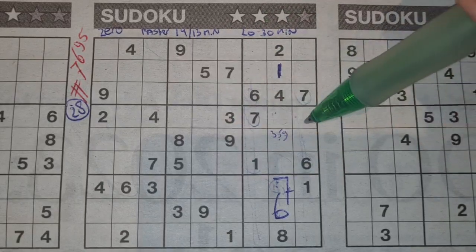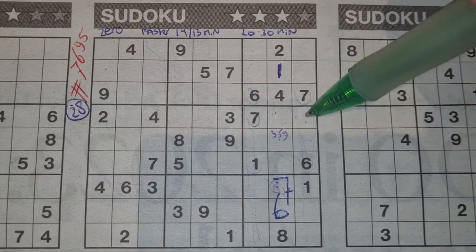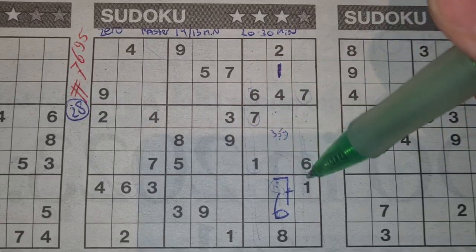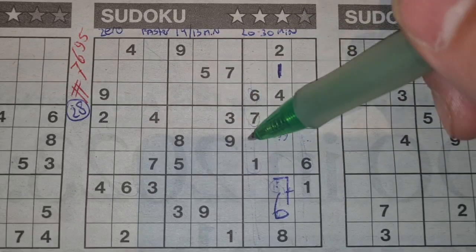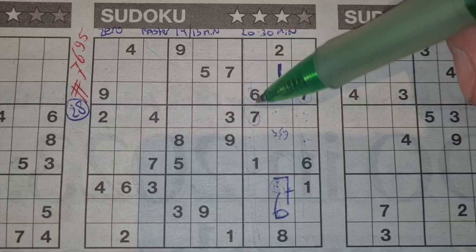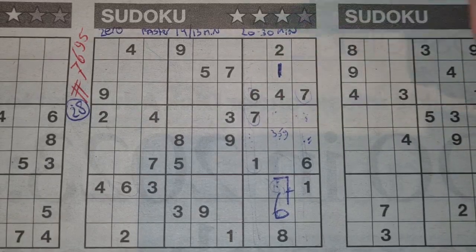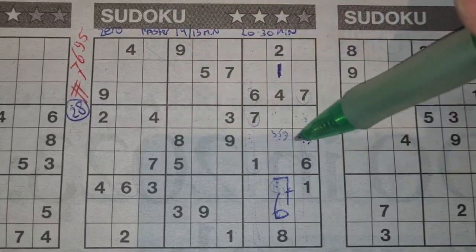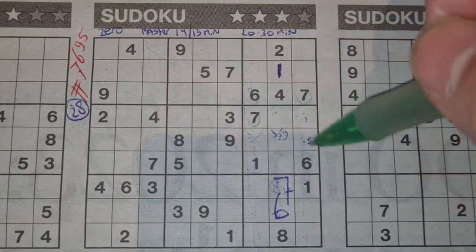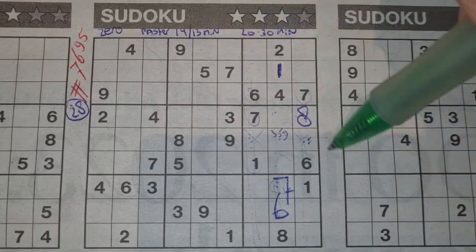The 1, 2 is missing, 3, 4 is missing, the 5, the 6, the 7, 8 is missing: 2, 4, 8. And look, we have an 8 in this middle row, so no 8 in these 2 boxes. So 1 box left for the 8 in this big square should be here.